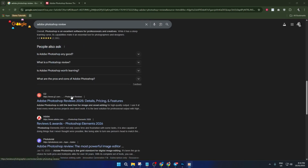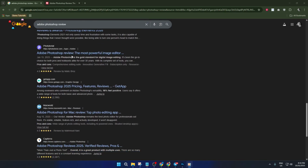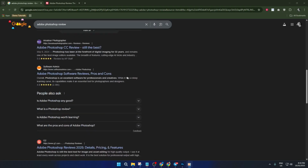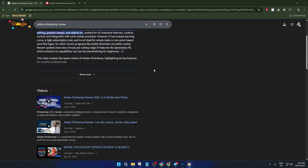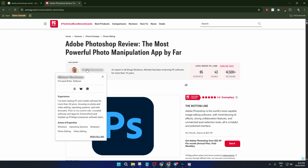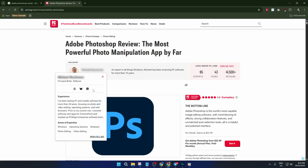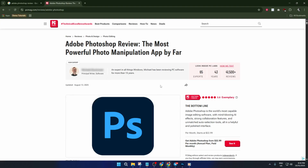Take a moment to be choosy. Look for reviewers who list their credentials. For instance, I've picked a review by an industry veteran who's the principal software writer and has over 20 years of experience testing PC and mobile apps. That's someone who's seen every editing app come and go and knows the ins and outs, not just the flashy features. If you see names like Michael Muchmore or trusted publications like PC Mag, you're in good hands.